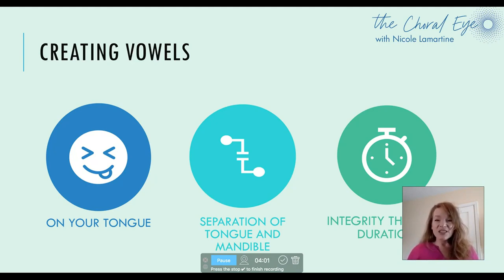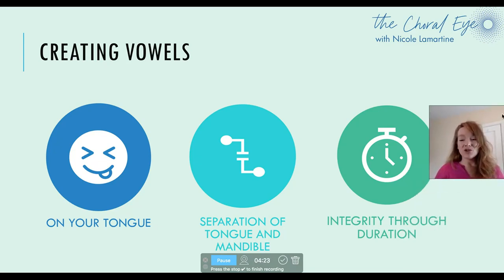The second idea is to separate the movement of the tongue from the movement of the mandible. The mandible is the jaw. We want an easy, relaxed mandible. Sometimes as we move the tongue, the mandible wants to join, so we have to separate those movements out. And then, of course, the last one is integrity through the duration of the vowel. As we sustain a pitch on a vowel, we need to sustain also the vowel. If the mandible moves, if the tongue moves, we're not creating a pure vowel, and that has implications for the intonation of the ensemble.